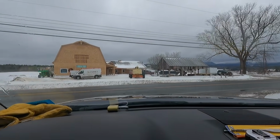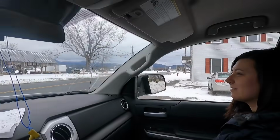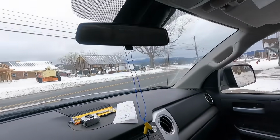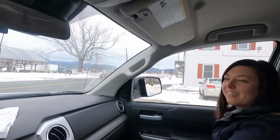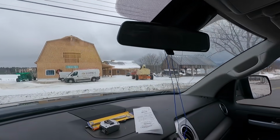Boy, that would look nice on the off-grid property. Think of all the dairy goats and dairy cows we could have. You'd have a full-time job milking. I thought it would be a nice craft barn. Craft barn? Yeah, I could store a lot of crafts. We could do a lot of stuff in there.